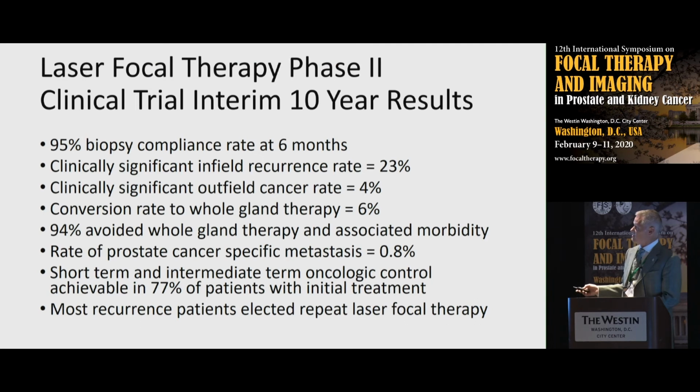To summarize the results, 95% of our patients were biopsy compliant. So 95% of them got biopsies at the treatment site at 6 months. Clinically significant in-field recurrence rate was 23% over 10 years. The out-of-field recurrence rates that were clinically significant, 4%. Our conversion rate over 10 years was only 6% to whole gland therapy, so we had a 94% avoidance rate of whole gland therapy and its associated morbidity during these 10 years. The rate of prostate cancer-specific metastasis was only 0.8%.